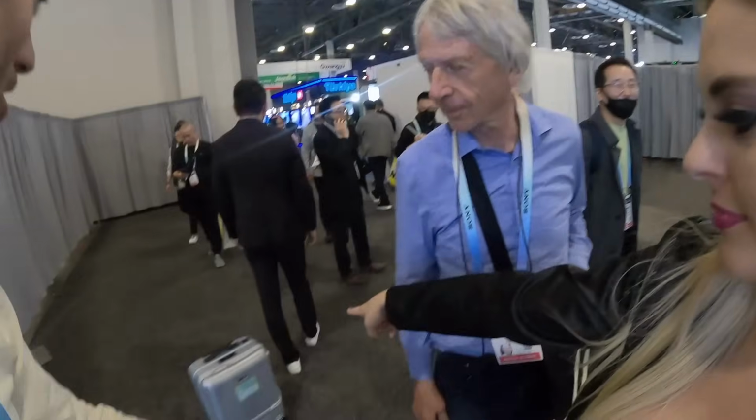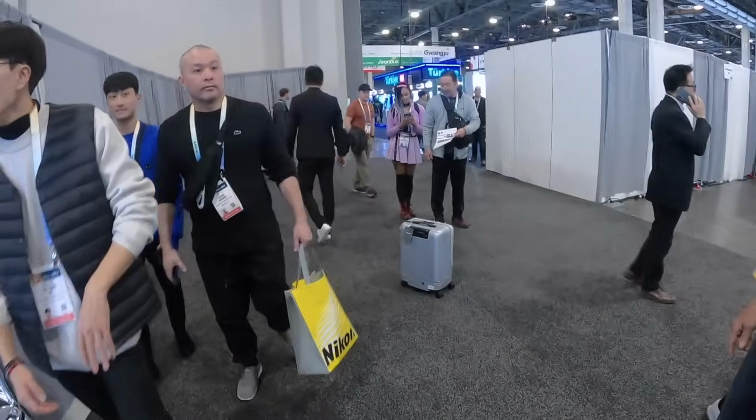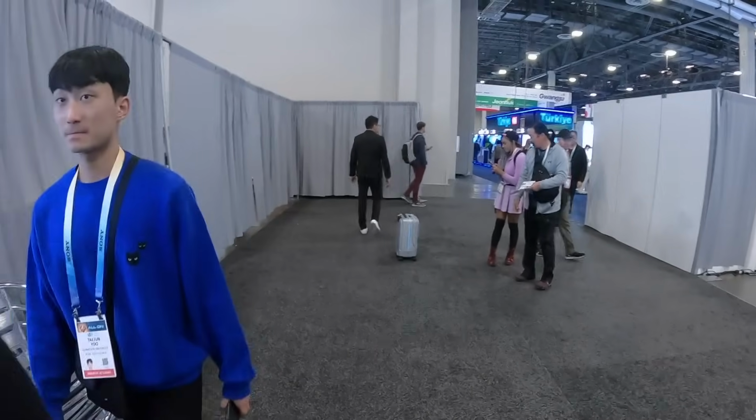The bag that follows you. This one. There it goes. So he's wearing a wristband, and it's following the wristband. That's the trick. I love that. That's so cool. Hey, thanks so much for letting me start.